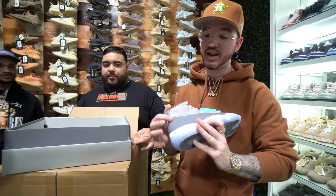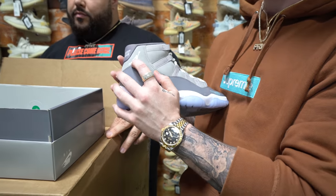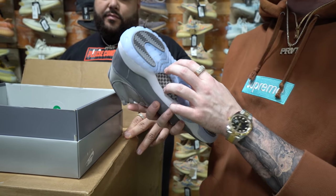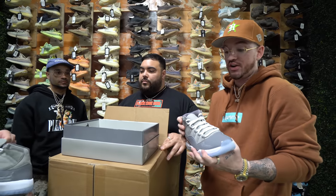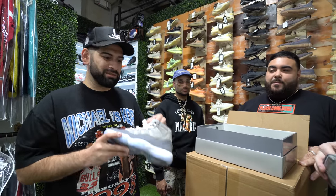Just like the Breds, they raised the patent just a little bit. They also silvered out a little bit more on the Jumpman. The other one was a little more white, this one's a little more silver. But other than that, you still got the icy blue sole. The carbon is still the same. So there's not a lot of change in this one. And then the suede is very, very good. It's that tongue. You feel that? That's good. I could sleep on it.